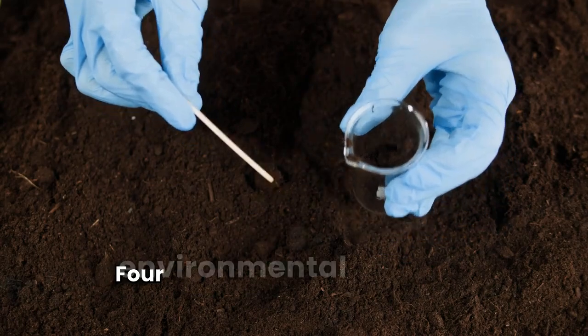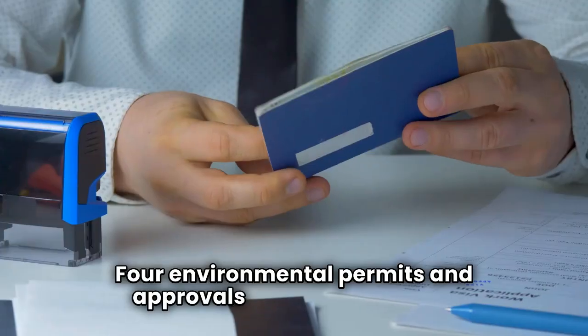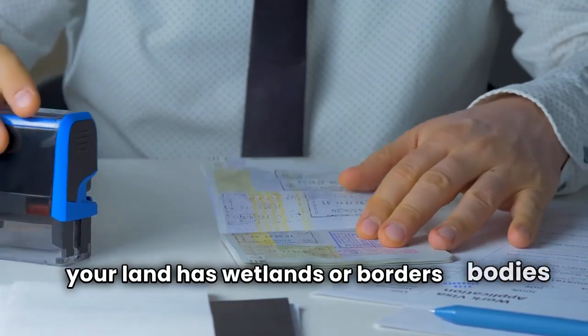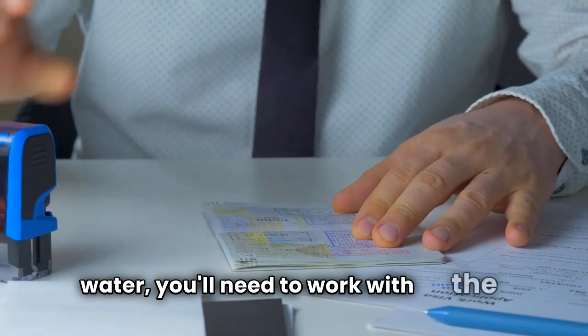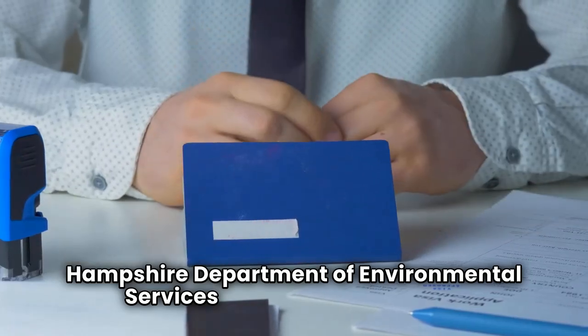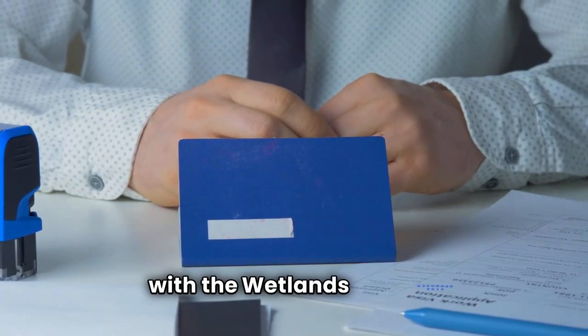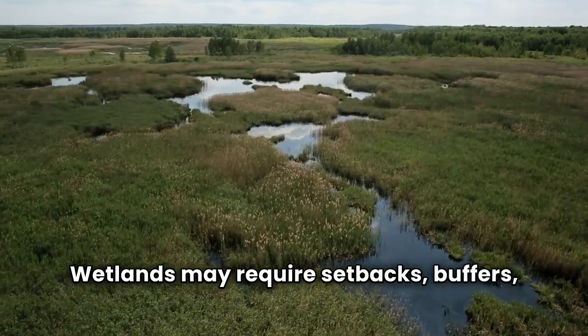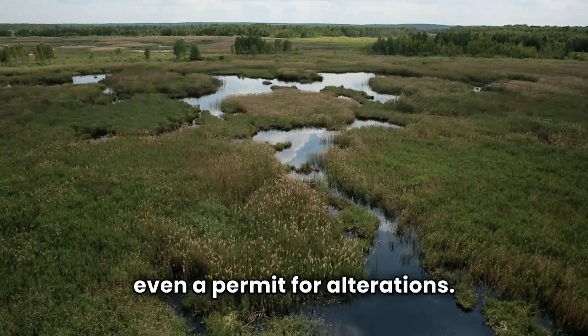4. Environmental permits and approvals. Wetland permits. If your land has wetlands or borders bodies of water, you'll need to work with the New Hampshire Department of Environmental Services, NHDES, to ensure compliance with the Wetlands Bureau. Wetlands may require setbacks, buffers, or even a permit for alterations.